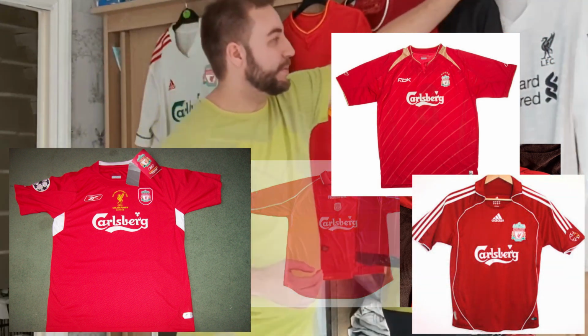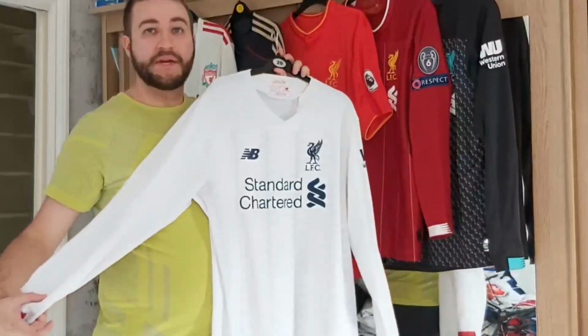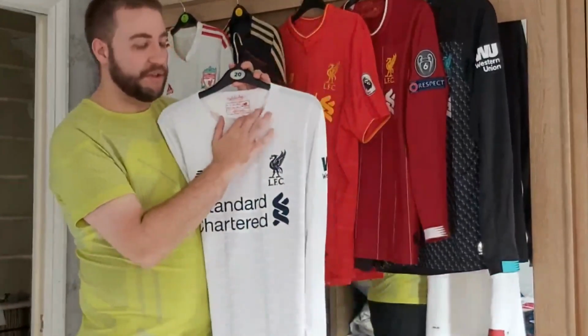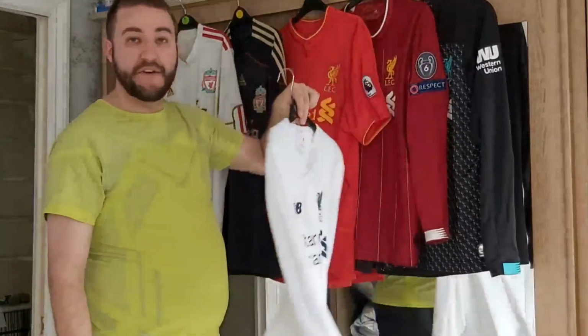So first of all, we have this one back here. It's this season's away shirt. I bought this one from JD Sport. It's a long sleeve version of the Liverpool shirt. It's the white away. It's got the Bob Paisley thing in the back. Feel is amazing, looks really nice, very happy.